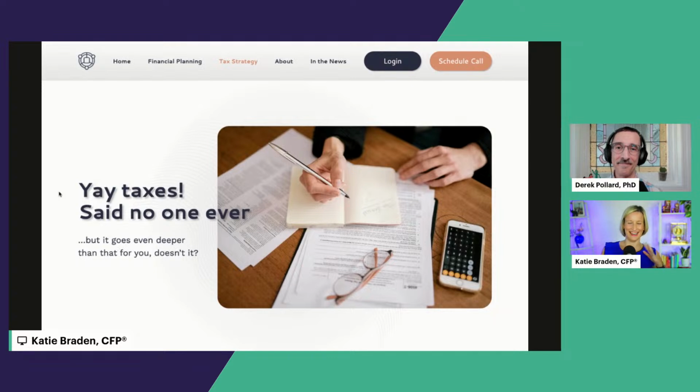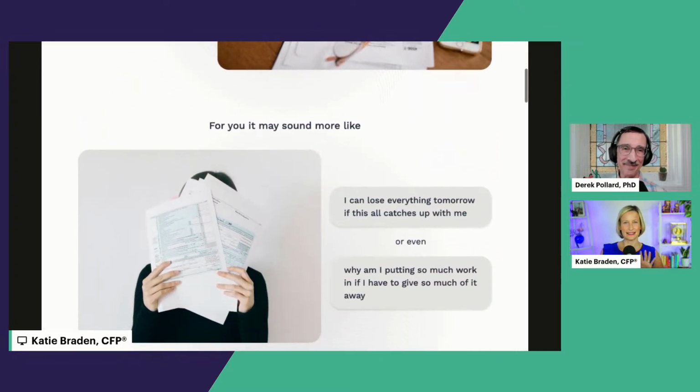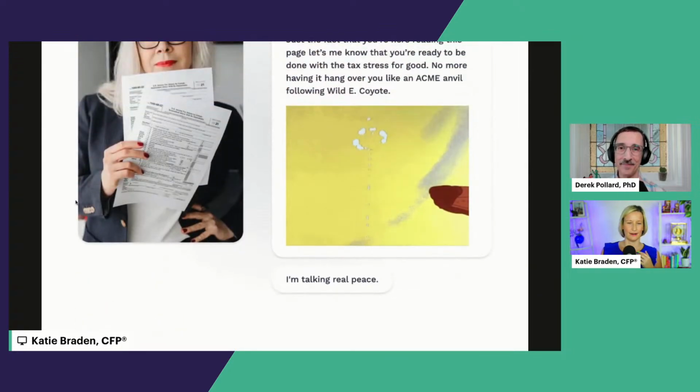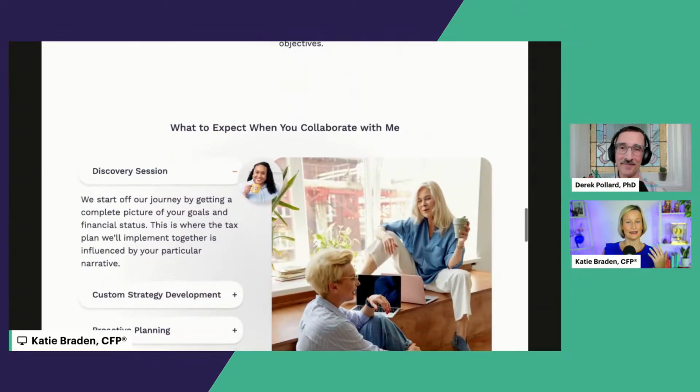Totally love that. Yay, tax, said no one ever. Allison, I love how much of your personality comes through here. And I love that it's a very clean site and has a lot of white space. But again, we keep scrolling down and scrolling down. Maybe a copyright thing there, scrolling, right? I'm not seeing this.